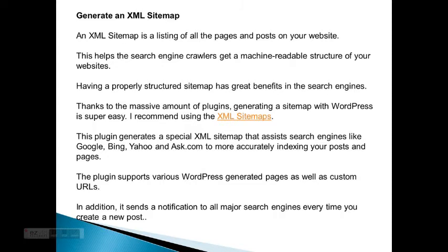Thanks to the massive amount of plugins, generating a sitemap with WordPress is super easy. I recommend using XML Sitemaps. This plugin generates a special XML sitemap that assists search engines like Google, Bing, Yahoo, and Ask to more accurately index your posts and pages. The plugin supports various WordPress generated pages as well as custom URLs. In addition, it sends a notification to all major search engines every time you create a new post.